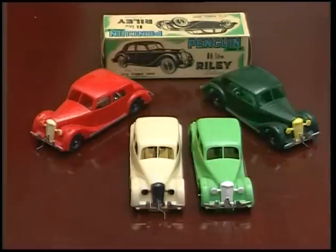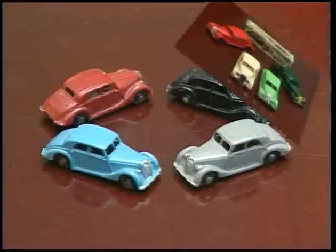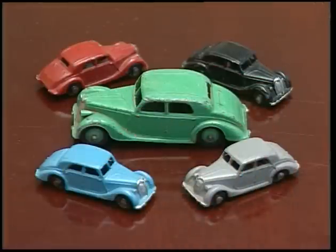International Model Aircraft Limited made the Penguin plastic-bodied Riley in a variety of colours, propelled by a rubber band wound up by the starting handle. Other known toy Rileys include the Brad's car, a miniature RM similar in size to the early Matchbox series. Shown here with a Dinky to compare sizes.